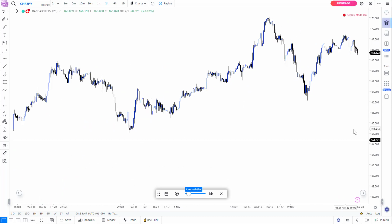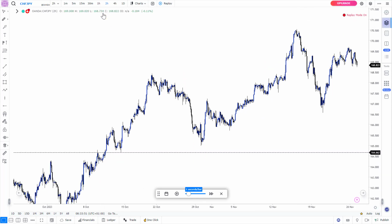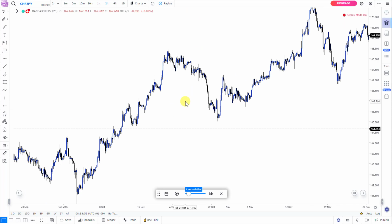Starting from this area right here, what you can see is that this pair has been in an uptrend. When you look at it from the 2 hours time frame, even when you go to the daily time frame, you're going to see that this pair has been in a massive uptrend.